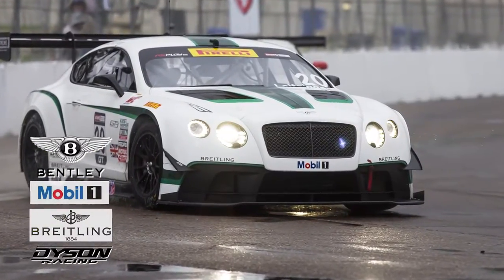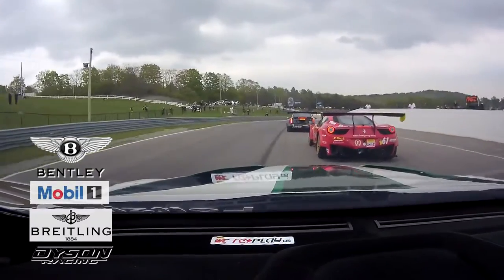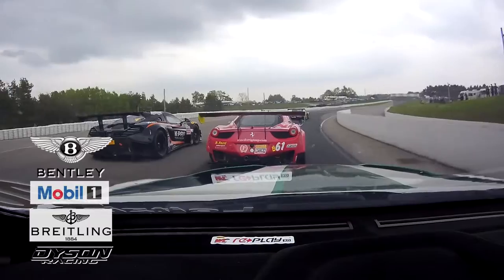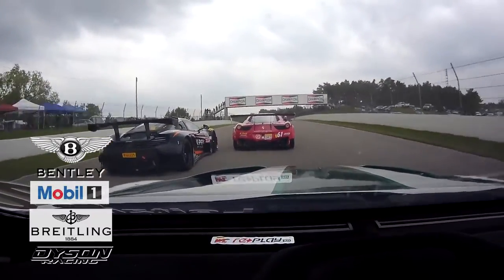This year I'm with Dyson Racing, with the Bentley GT3, a fantastic car in the World Challenge Series, and it's a very competitive series. It's a sprint format, so it's a lot of fun. Not a whole lot of strategy to it; just go fast as soon as you can.